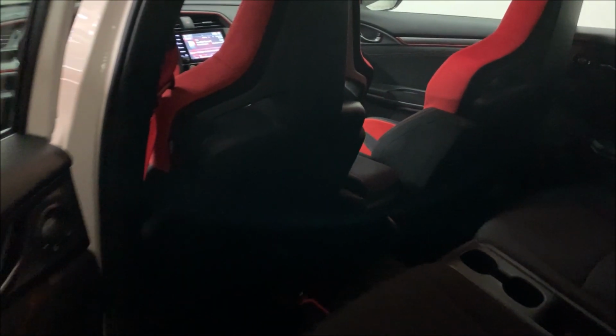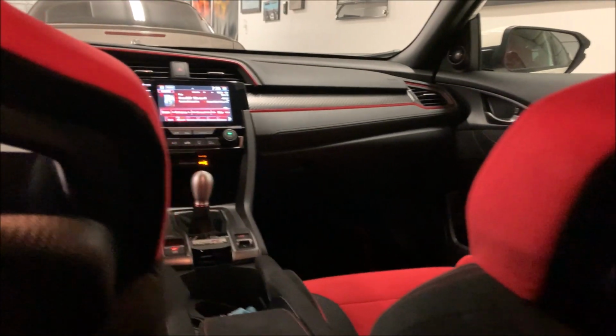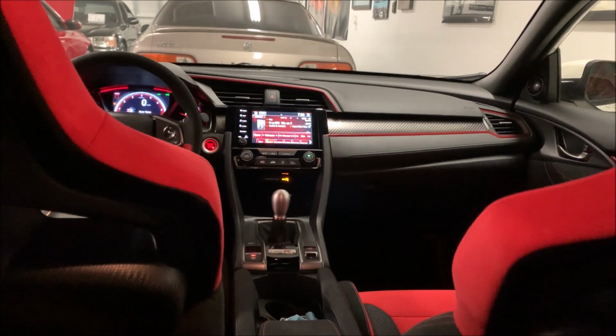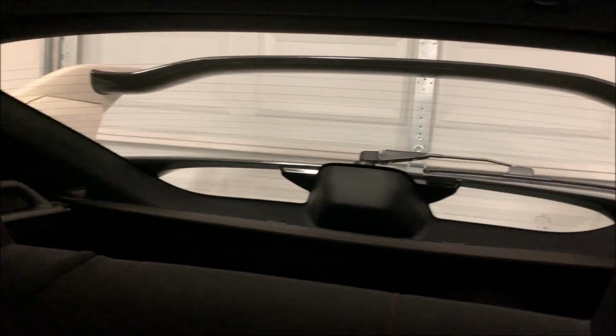Out back, this is where the car does lose a little bit of functionality in terms of being a sedan, because notice that the middle of the back seat is not a seat, but rather just a couple of cup holders. So here's the view from inside. The thing about it being a hatchback is that you have a ton of headspace and cargo capability back here. So I'll show you guys real quick what that's like to open up.